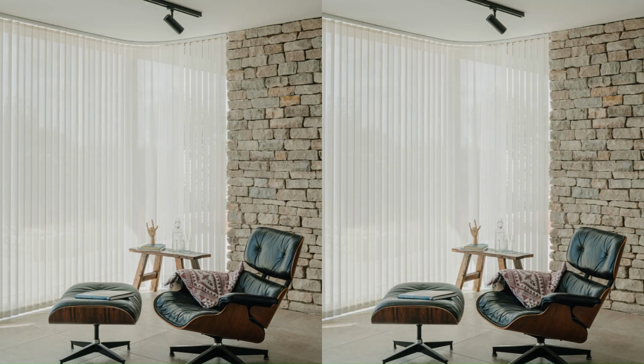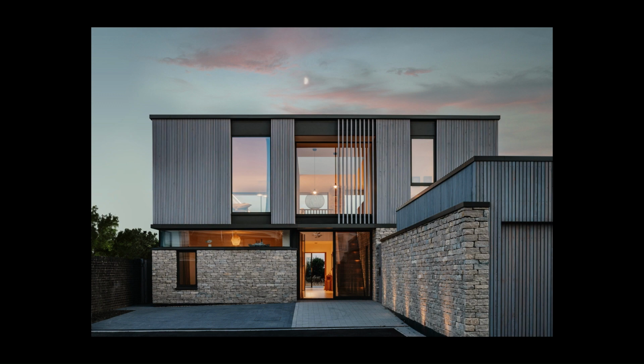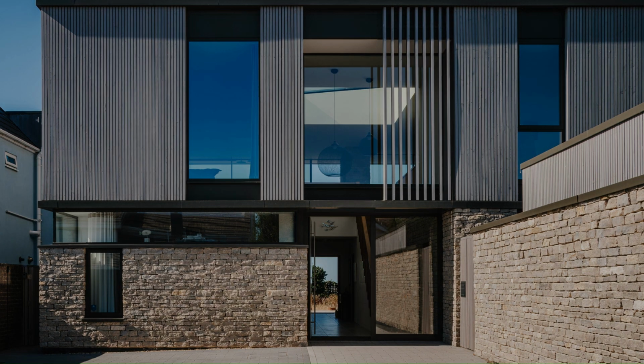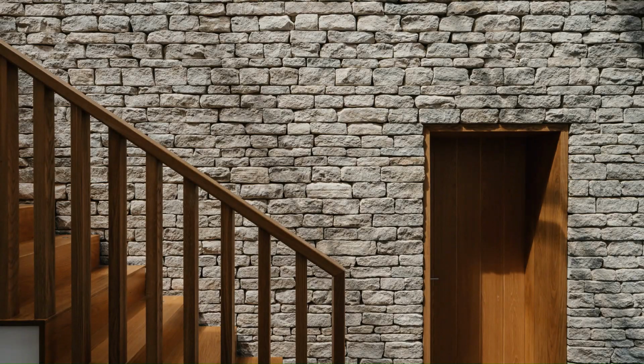A key objective was to strike a balance between opening up the home to enjoy the 180-degree ocean views, and creating a sense of drawing the sea in, while also providing calm, cocooning spaces that act as a retreat for the owners. A deep house, layouts have been carefully planned to maximize natural light, particularly on the ground floor, which is home to the owner's artist studio.